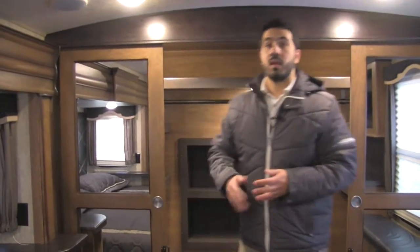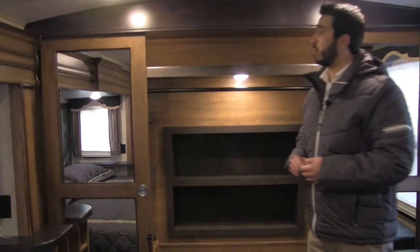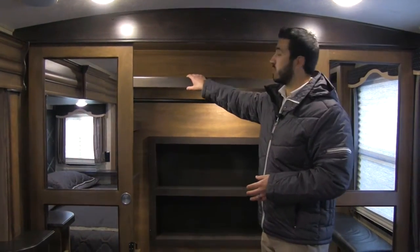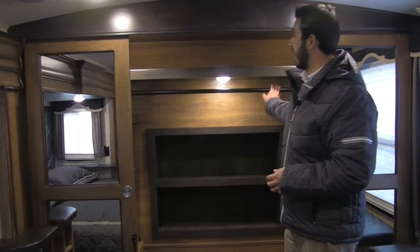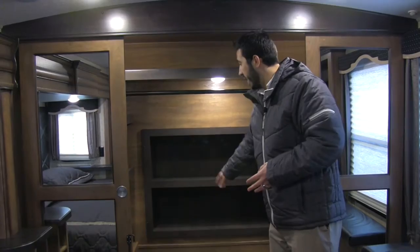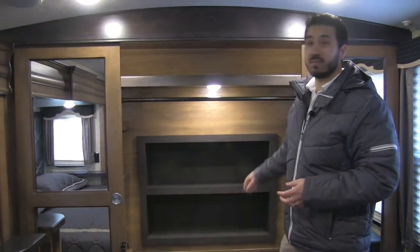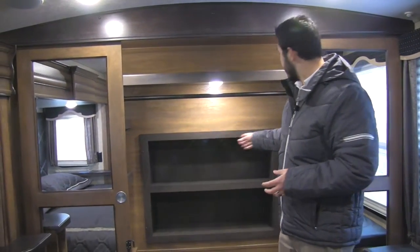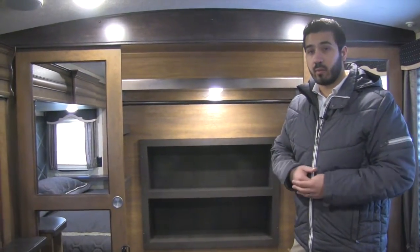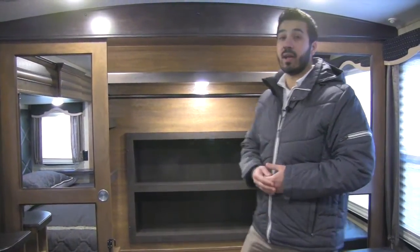Now at the nose of the RV right up here is going to be our mirrored wardrobe. Nice large wardrobe. You're going to have the shelf up top here, as well as a hanging rod that's going to go all the way across. You're also going to have a shoe rack in the back, as well as some shelves on the side. You're also going to have plug-ins on both sides, and you're going to have washer dryer hookup. So if you do desire to have a washer and dryer, you certainly can go ahead and have one installed in here.